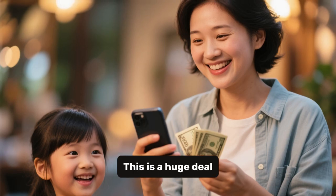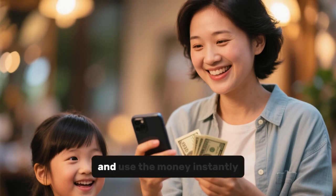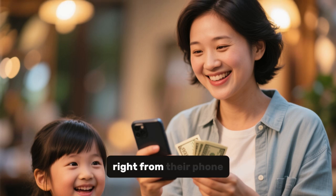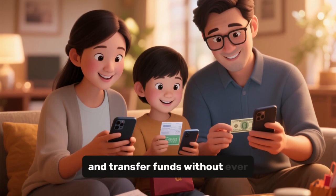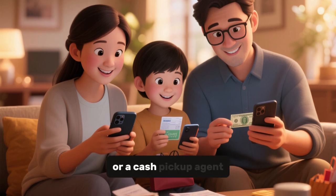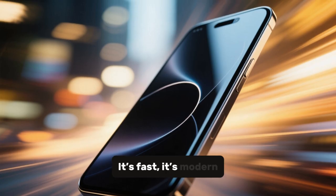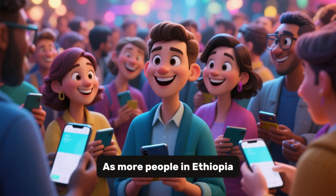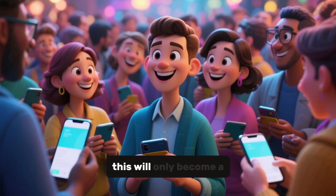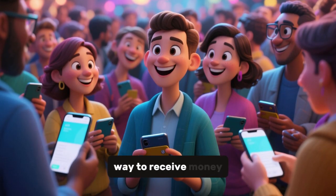This is a huge deal because it means your family can receive and use the money instantly, right from their phone. They can pay bills, buy goods, and transfer funds without ever needing to go to a bank or a cash pickup agent. It's fast, it's modern, and it's incredibly convenient. As more people in Ethiopia adopt these mobile wallets, this will only become a more popular way to receive money.